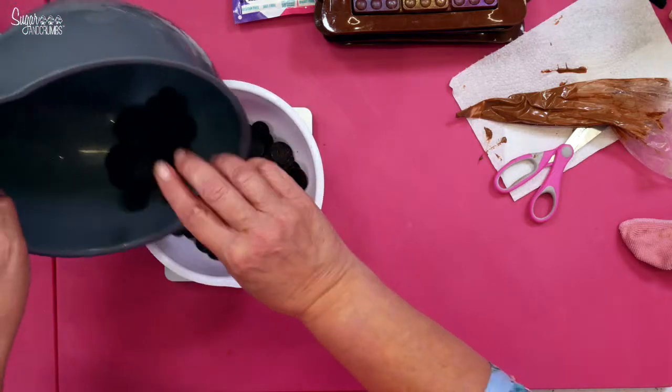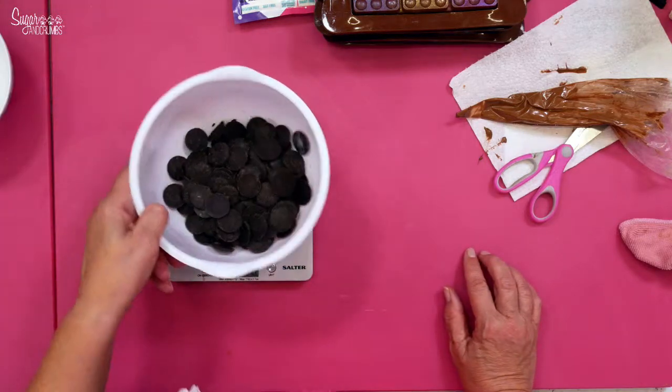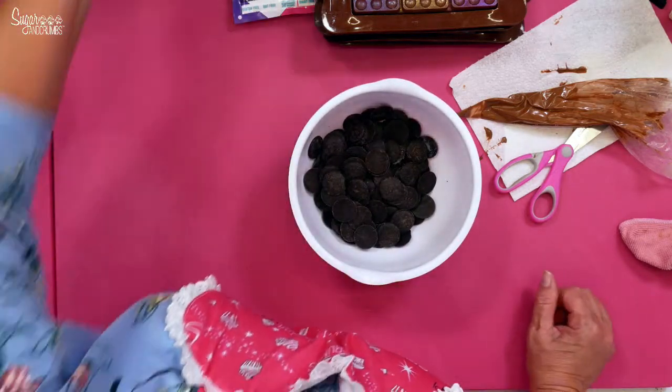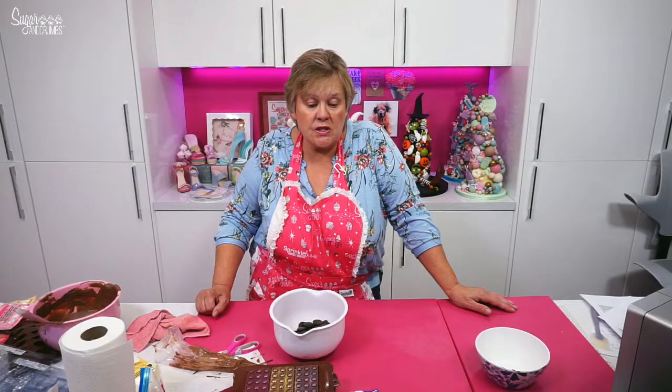Here we go, I'm going to go at 250 grams of dark chocolate. So for that, I would halve the amount, and I will be putting in between 5 and 7.5 grams of Flavour Shot.